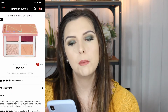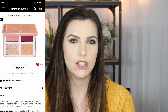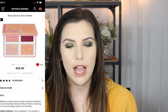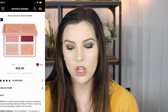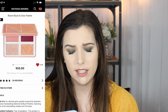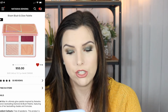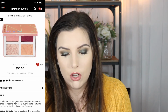Next is the Natasha Denona Bloom Blush and Glow Palette. Now I have saved and unsaved Natasha Denona products in my cart forever, and last time I tried a Natasha Denona eyeshadow, it didn't work out very well for me. I didn't think it was worth it. This is a $55 palette, so it looks like it has 2 highlighters and 2 blush shades in it. So that's very appealing. It's really expensive, but it says that it's inspired by the Natasha Denona best-selling Diamond and Blush palette, featuring some of her best shades and formulas. So like, it seems great. I don't really know if I would use all of the shades.